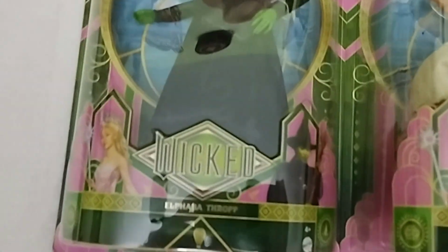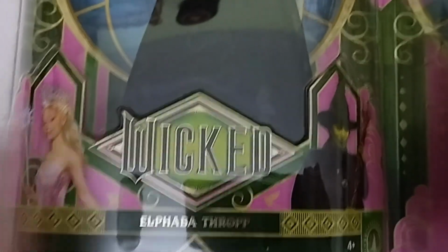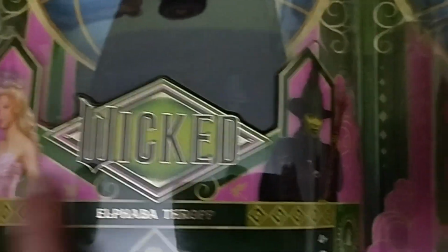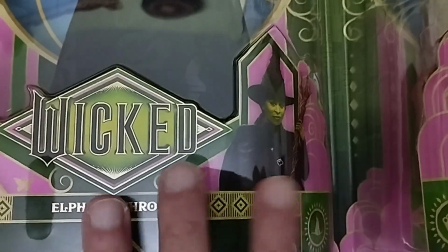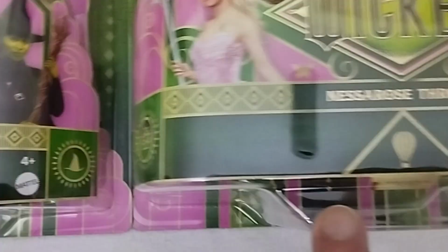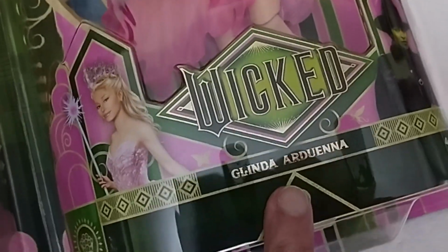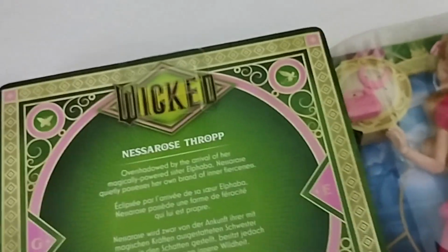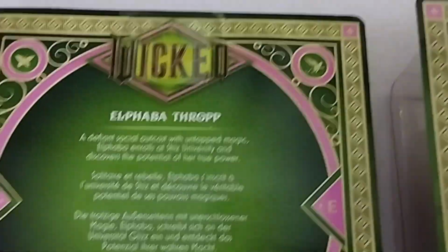So basically the logo and everything is the same as for the deluxe dolls. We find Glinda on the one side and Elphaba, and then here it specifies Elphaba Thropp, Nessarose Thropp, and Glinda Arduenna. And I'm going to show you the back of the boxes because they come with a bit of a bio each. I think it might be interesting to read that out loud for you.